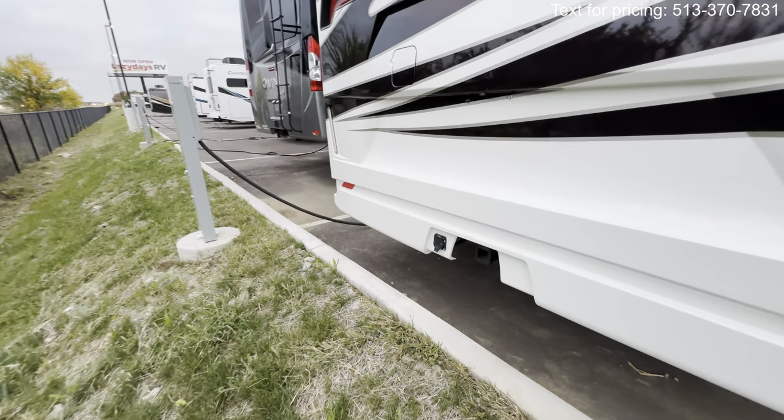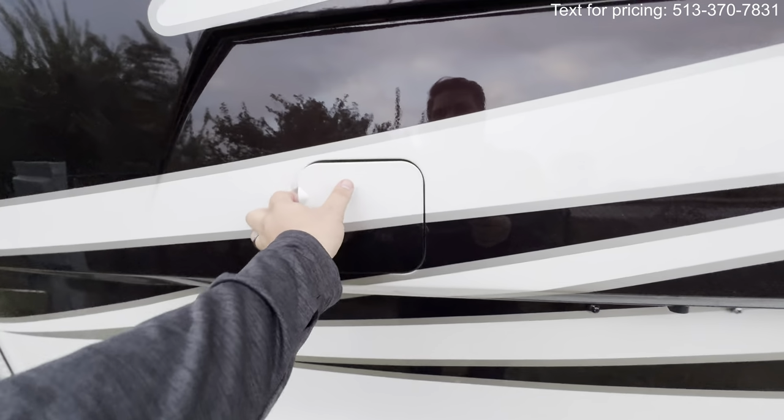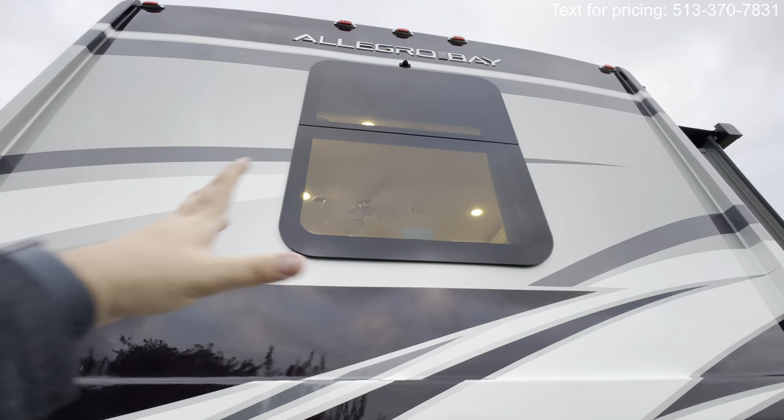Heading up the back, you get your receiver hitch. You also have a 7-way plug-in for all of your towing. This is going to be your fill-up for your gas. You also have your frameless windows, and then right there is going to be your backup camera as well.